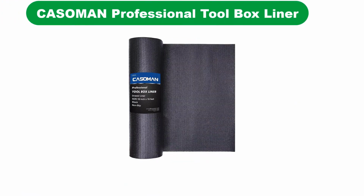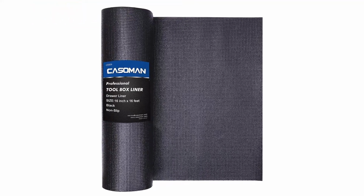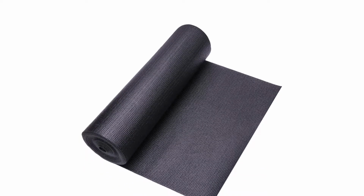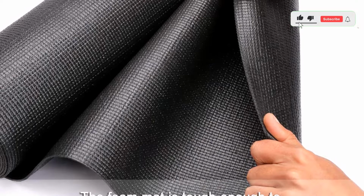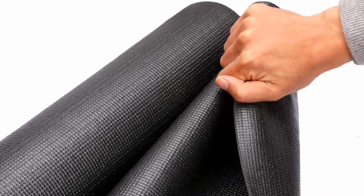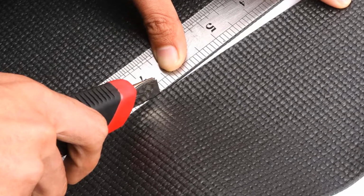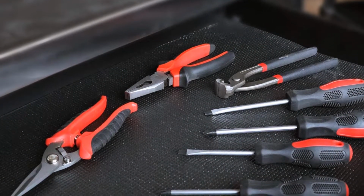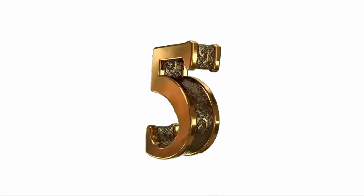Number 4. Our fourth best pick is CASOMAN Professional Toolbox Liner. CASOMAN and its toolbox drawer liner can be another great option for all those who want something made for long-term usage while having a decent size for installing inside your toolbox drawer. This CASOMAN toolbox drawer liner is in the third position in this article because this is another highly reliable and durable option for many users. Apart from being great for long-term usage, this toolbox drawer liner also offers a size of 16 inch x 16 feet, which is also quite decent for most. To ensure that this toolbox drawer liner also offers high grip and not just high reliability, it's made out of a black-colored rubber.